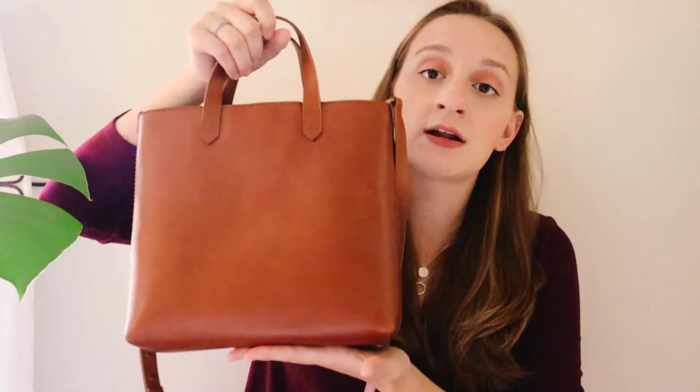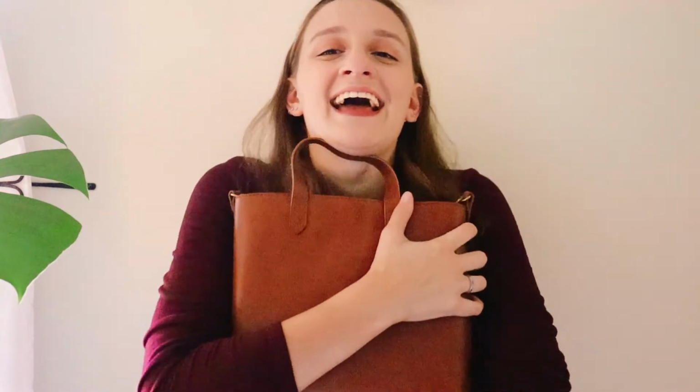So if you like this but you want it a little bit bigger, go find it down there and you can find one that's bigger. And it's just so nice. I can put my wallet in there. I just have all the things. I have my sunglasses. Like, everything that's in here. It is absolutely perfect. And I could not be happier that I have this purse.